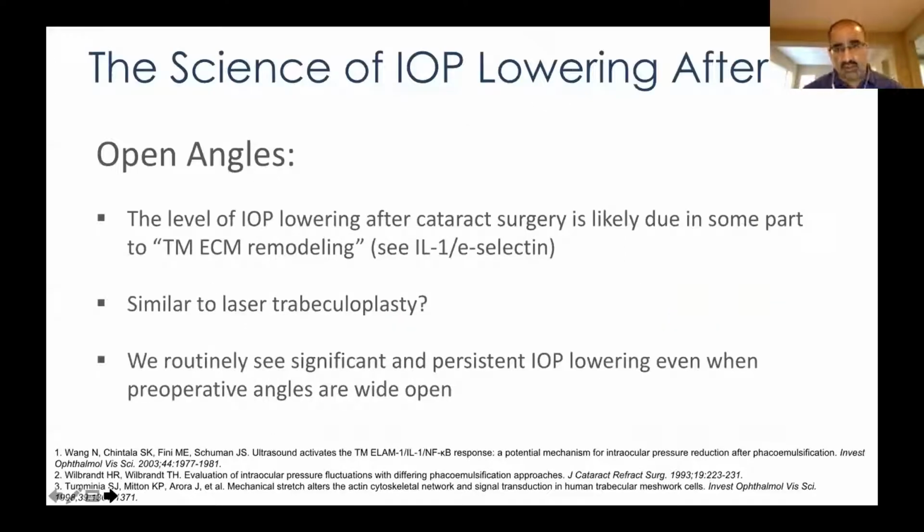Now, the science of IOP lowering when it comes to cataract surgery is something that is evolving. We know that the level of IOP lowering after cataract surgery is probably due in some part to a remodeling of the trabecular meshwork, probably linked to something called E-selectin or IL-1.